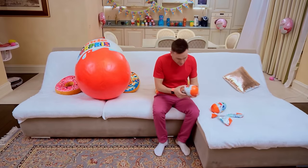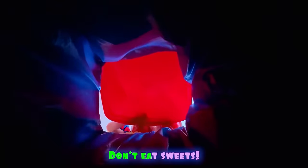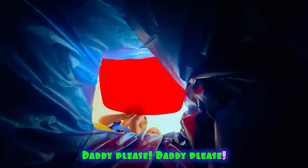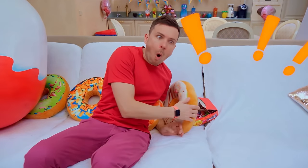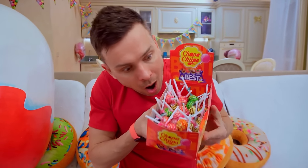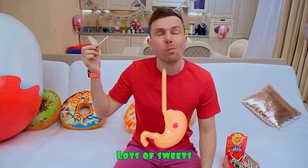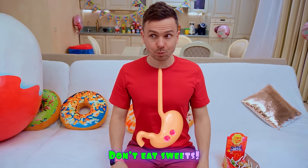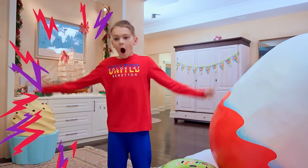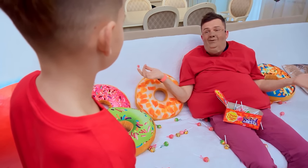So what? Give it to me! Huh? Lots of sweets, lots of sweets. Lollipops and sweet dip, sweet dip, sweet dip. Don't eat sweet. Veggie, you gained weight because of the candies. Vania, what are you talking about?